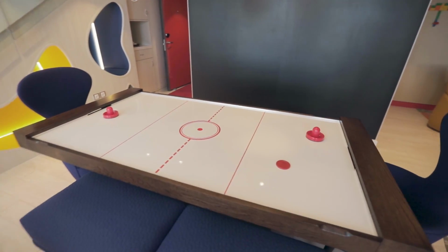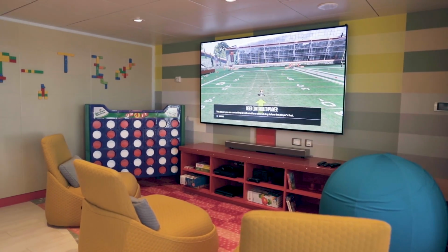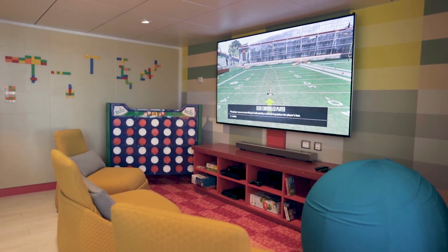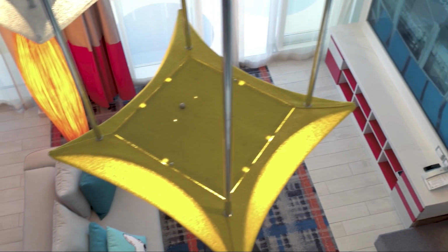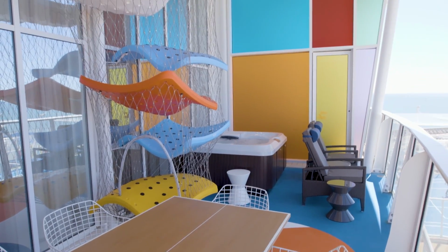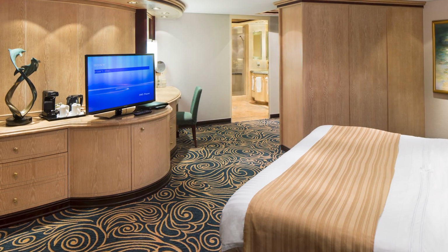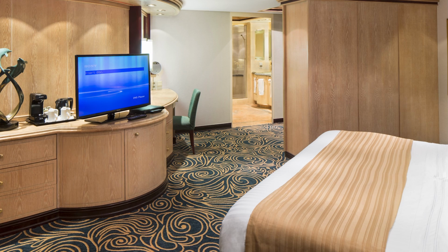And really, these photos you're seeing here do not do it justice, but it ain't cheap. The price for one of these cabins usually starts at $30,000 for a 7-night cruise, and to be perfectly honest with all of you, it goes up from there, and you're going to probably pay much more than $30,000, but hey, you never know.